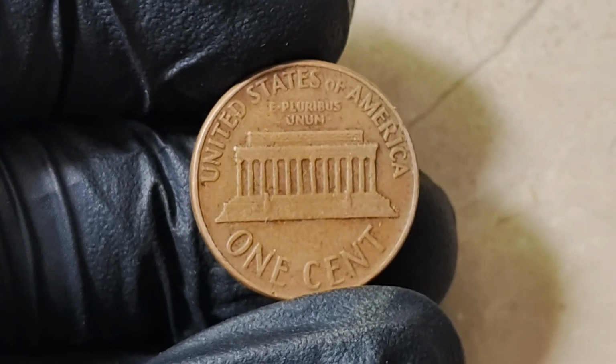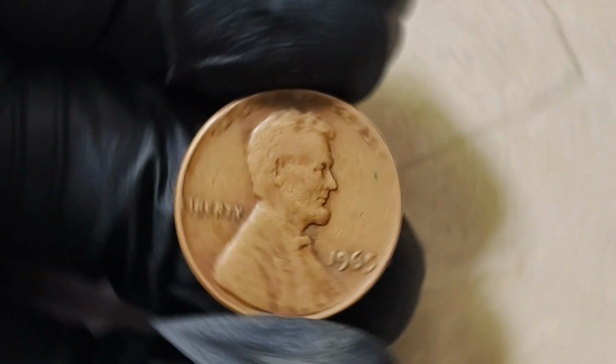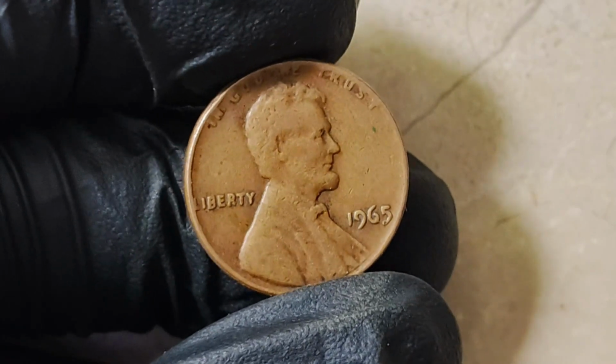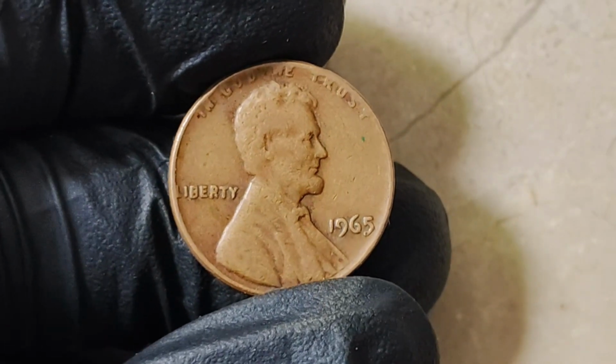One man discovered his rare 1965 error penny while sorting through an old mason jar in his attic. He thought it felt off in his hand, too light, too silvery. He brought it to a dealer just to be safe. That coin would later sell for nearly $1.3 million. And here's the kicker: it was hiding in that jar for over 50 years.